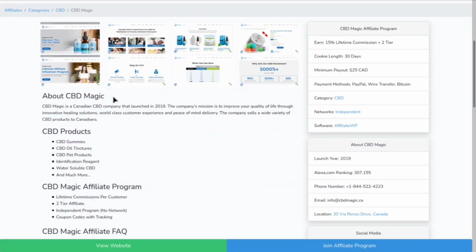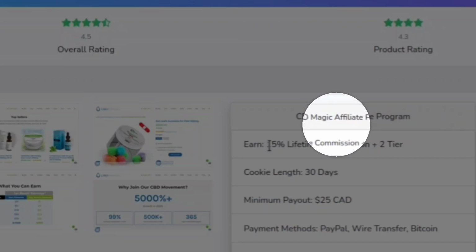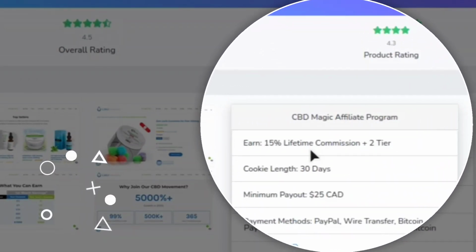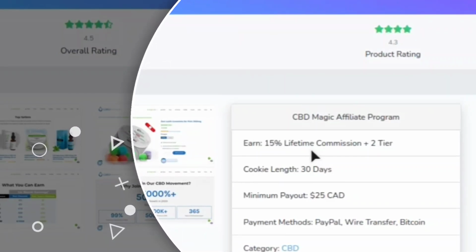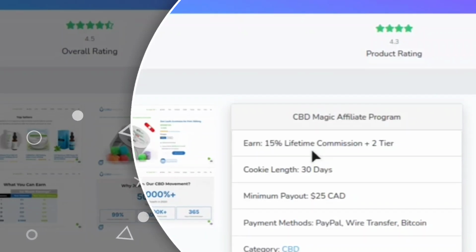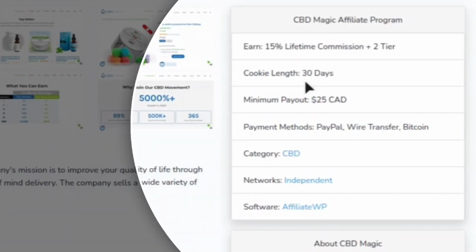The reason why the affiliate program is very good is because it's paying a 15% lifetime commission. So what that means is you will actually get that customer for life. If they come back and order again, a month later, a year later, you'll still be making that 15%. On top of it, it's a two-tier affiliate program, so you can sign up affiliates underneath of you and make money that way. The cookies last for 30 days.